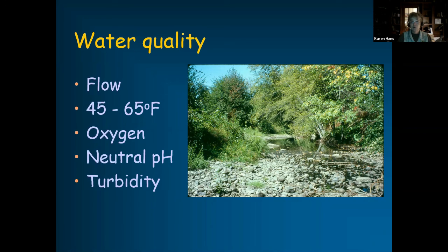And that then, of course, is temperature. And the colder the water, the more oxygen. So this temperature of 45 to 65, that's a target for trout and salmon. As I mentioned earlier, many of our little native brown fishes are very tolerant of the warmer water. If you think historically, though, now these creeks that we see, particularly the one that I showed you earlier that doesn't have any vegetation around it, that's going to be warming up to 80, 90 degrees in the summertime.